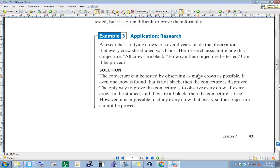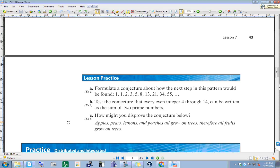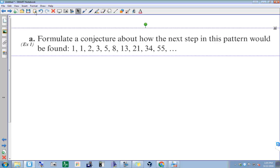So, since it's impossible to go through, we can't prove that this is the case. If we found a white crow, we could disprove it, but we can't prove that this is true. So when we are talking about these things, we need to make sure that we can identify a yes or a no. So what I want you to do, and I'm going to give you a minute or so here, is go through and see if you can come up with the answer for this one.